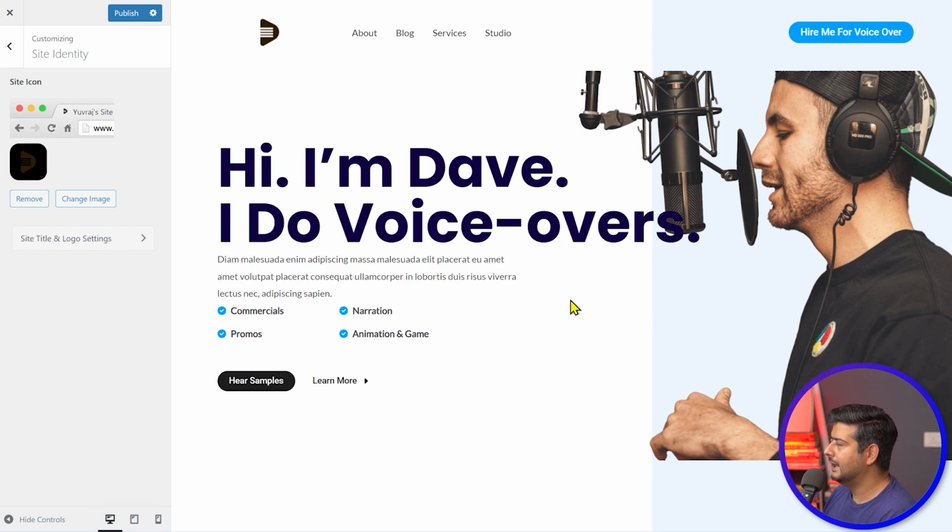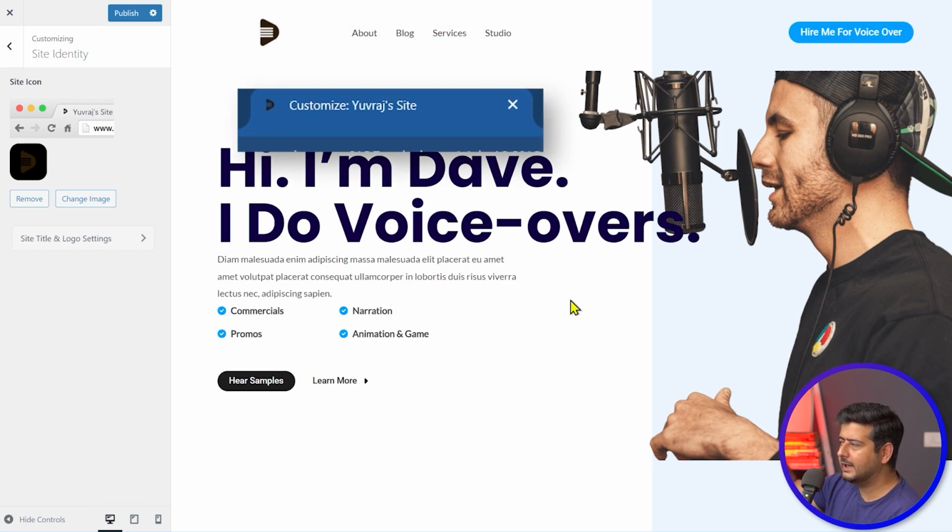I'll click skip, and I'll just place the header of the Chrome browser on here, which will instantly show you that the site identity, or I should say the favicon I just added here, is instantly showing up on the screen. So this is the favicon. We've changed the logo and the favicon here.